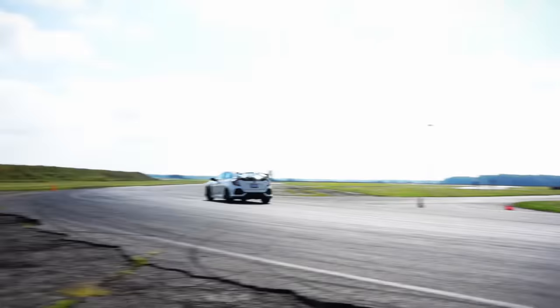The shifter is, as expected, very Honda-like. Snappy, short, positive throw into the gear. Absolutely excellent.